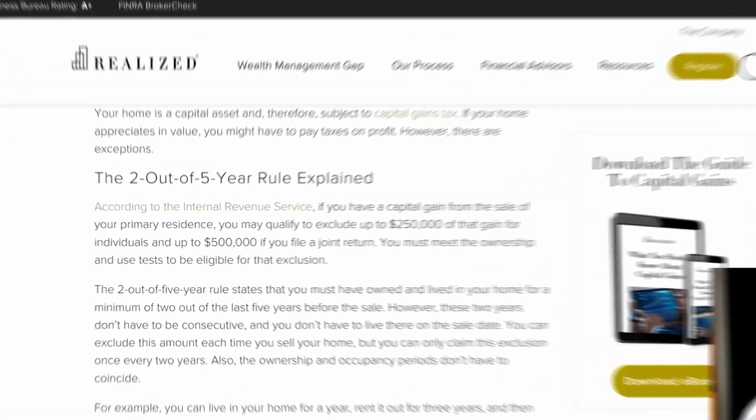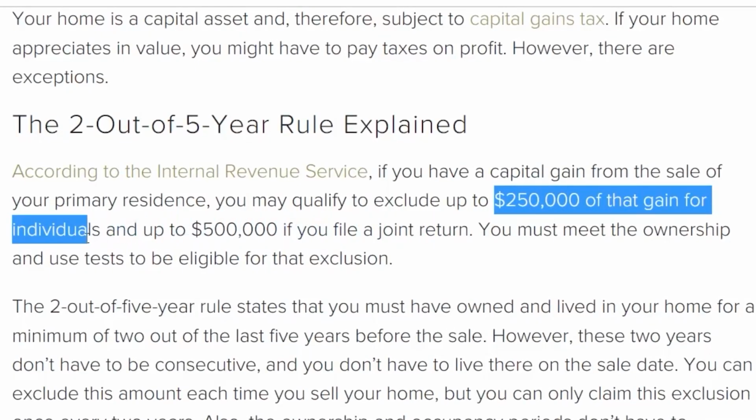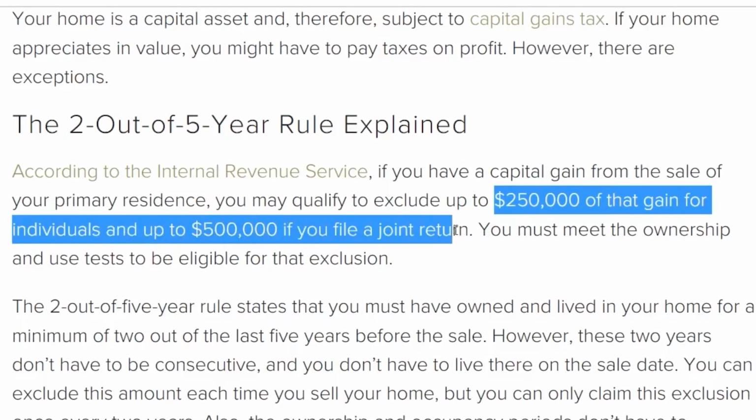This is actually a really common strategy with builders. It's called the 2 out of 5 year rule. And what that means is that if you build a property and you live there for 2 years, you can then resell it and avoid paying a lot of capital gains taxes. So a lot of builders, what they do is they build a house, live there for 2 years, sell it, build a house, live there for 2 years, sell it, rinse and repeat. And that's what he wanted to do. You can exclude $250,000 for individuals and up to $500,000 if you're married or you got a baby mama.